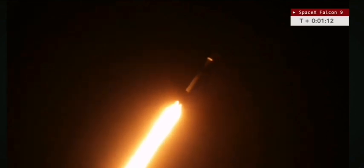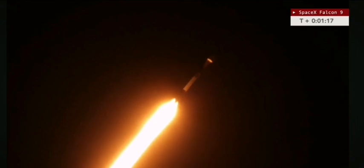Now coming up on a minute into flight. Max Q. Falcon 9 supersonic, traveling faster than the speed of sound. Getting some great tracking views, this view from our cameras here at the press site. This from Pete Carson's with Max Q Productions as the vehicle is passing through Max Q, the point of greatest aerodynamic pressure on the vehicle.